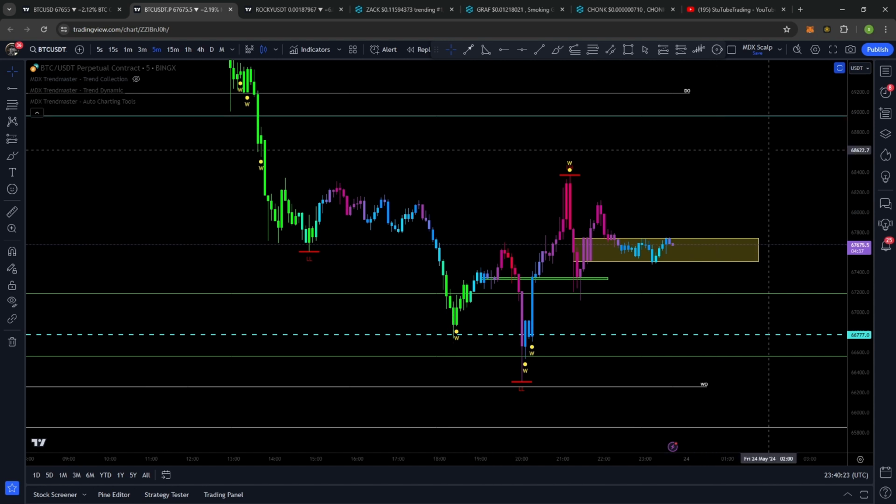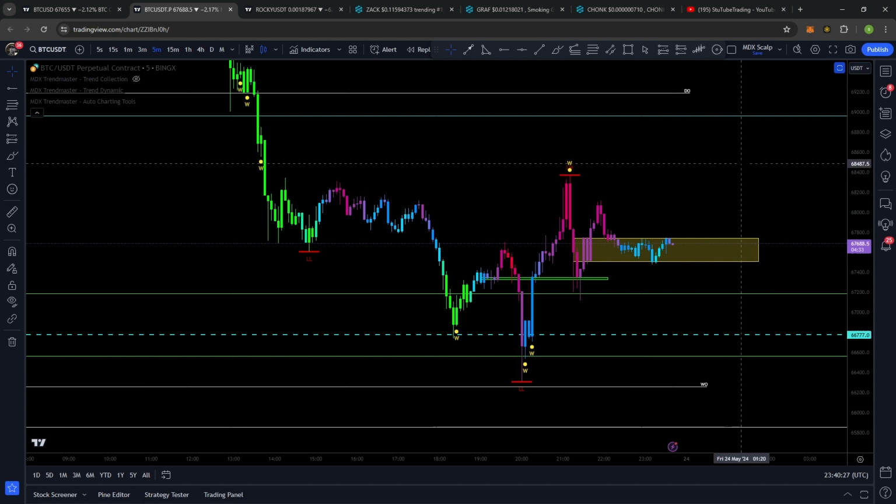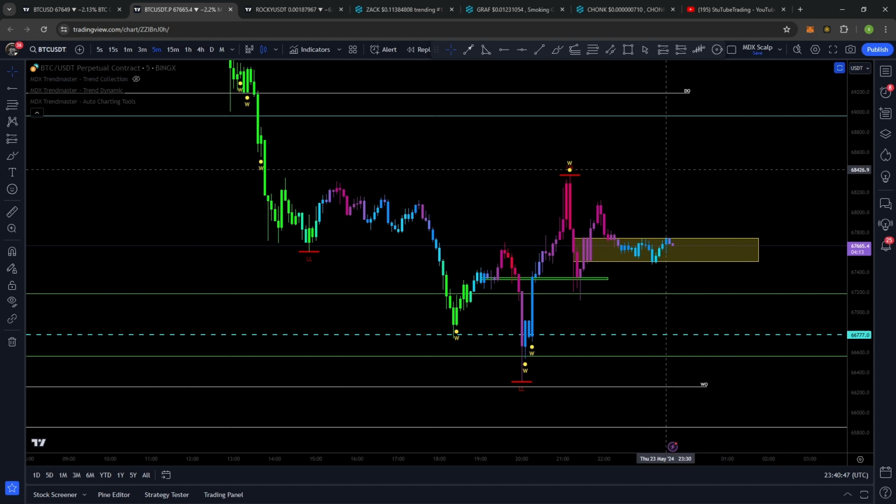Indicators are good for confluence. I like to use them to second guess myself, right? If I'm feeling FOMO-y and the indicators are disagreeing, then hey, maybe it's time to take a step back and reconsider, zoom out, do whatever I have to do to readjust. Sometimes I feel, hey, there's a reason why it's saying this. And other times, no, you know what, my structure at the end of the day says this.